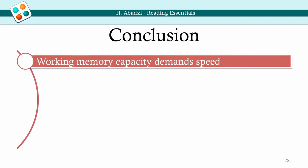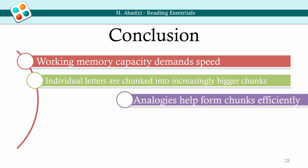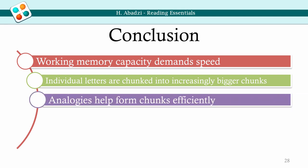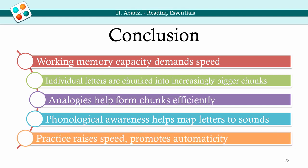Overall, working memory capacity determines minimal reading speed for comprehension. Speed is necessary for all basic skills. Individual letters must be retained, and writing helps. Then, letters must be chunked into increasingly bigger chunks. Analogies help form chunks efficiently. Phonological awareness helps map letters to sounds. Eventually, speed rises and reading becomes automatic. For all these items, explicit instruction and practice are necessary.